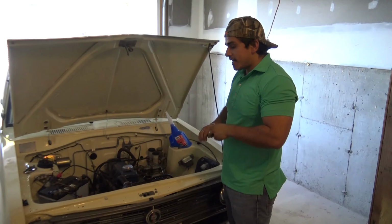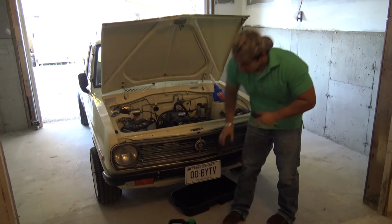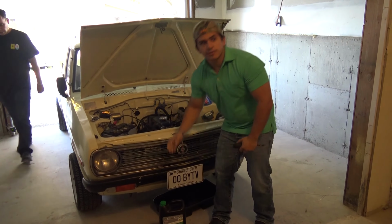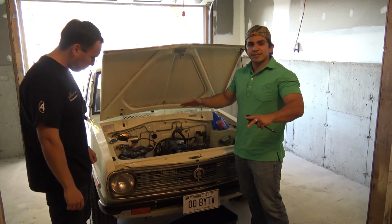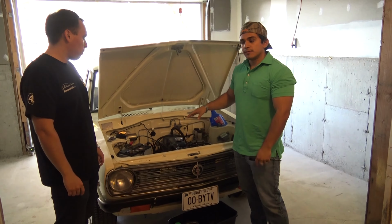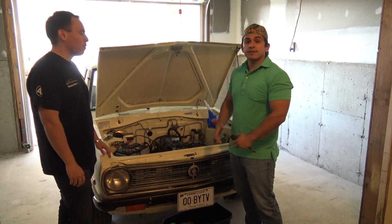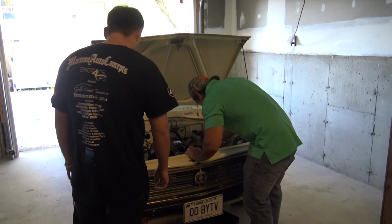What we're going to be doing today, as we mentioned before, is actually going to be changing this, actually putting antifreeze, because these cars are from Ecuador. Once again, for you guys that don't know, it's in South America, literally near the equator line, and they actually use water because it's hot all the time. They don't need antifreeze. We have to take one clamp out and that should do it.